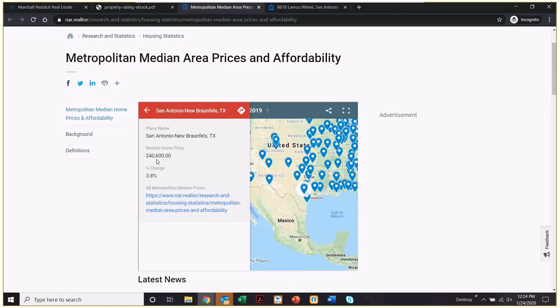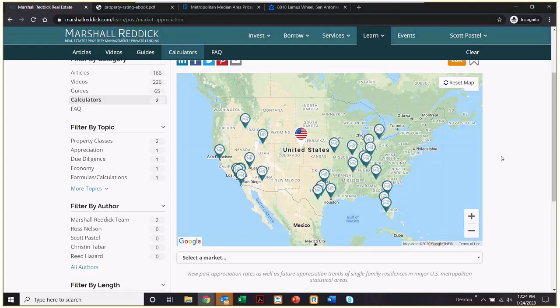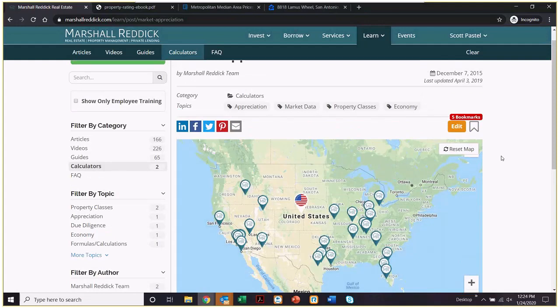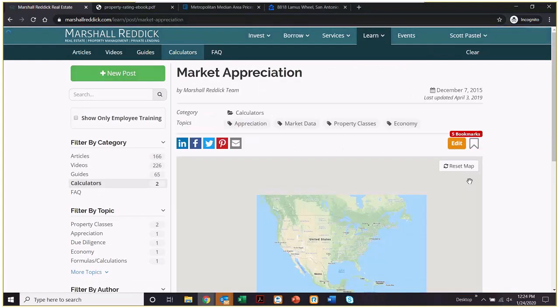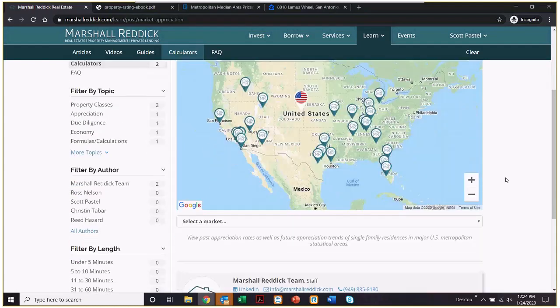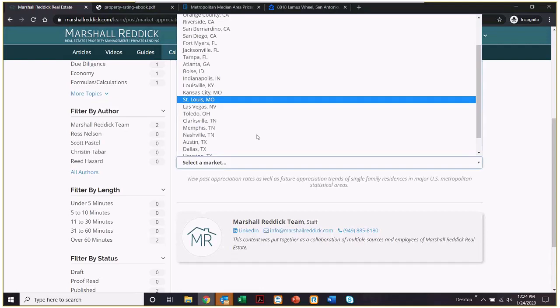That number is very important because that is going to be the basis for what determines property class in any given market. So what we've done is we've taken this data from the National Association of Realtors, and with our web development team, we've encoded it directly on our website, on this calculator that I'm looking at right here, again on our Learn page by clicking Education and going to Calculators, and then clicking Market Appreciation. The data is exported from the National Association of Realtors website, but what I can do is select the market. I'm going to go down to San Antonio, Texas.